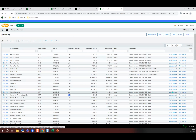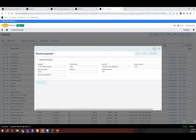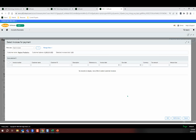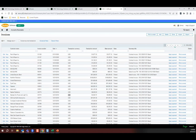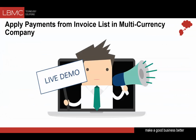When I hit apply payment next to any one of these invoices, a pop-up window is going to come up. And I've got the ability, again, just to receive a payment just like normal. Now, if they have more than one invoice that they are going to be using on here, that's perfectly fine. We select our invoices. We can go ahead and select any additional invoices that are sitting out there, hit add and close, and record our payment just like normal. So just a new added feature for our multi-currency friends. Oh, I did the live demo.